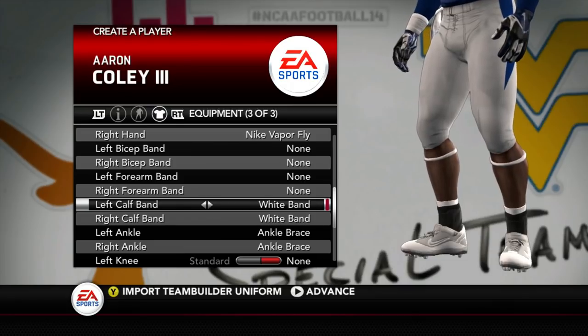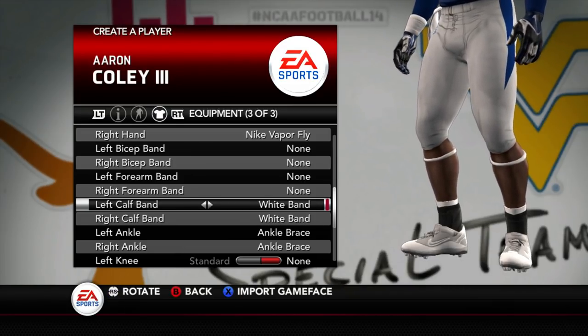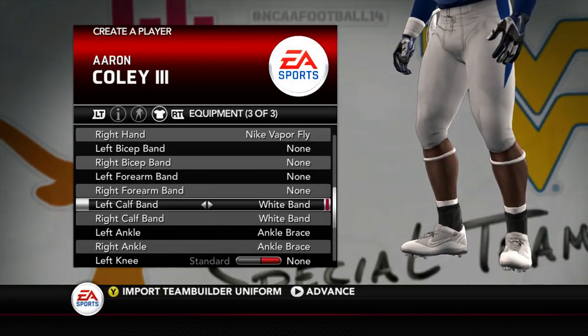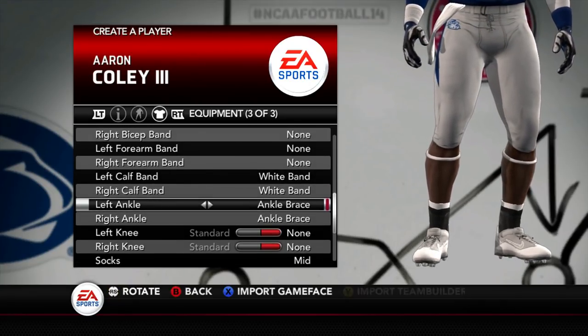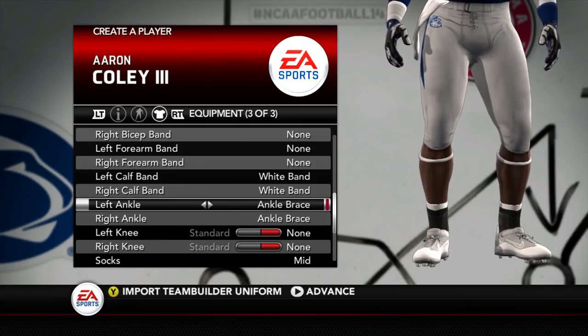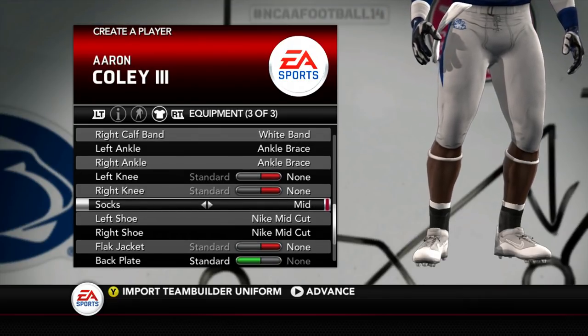The calf, I love this look, bro. I used to rock this look in high school as well. A lot of times I would just do one wristband on my calf and stuff like that. I don't know. I thought it was fly. Probably wasn't. We're going to put both. And then the ankle braces, I would do that too. I love the black ankle braces with the tip of the white socks coming through the top. So I gave him the medium sock look right there. That's how you get that look.